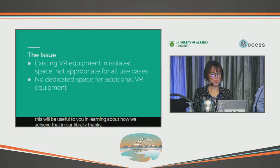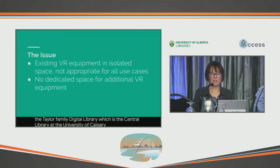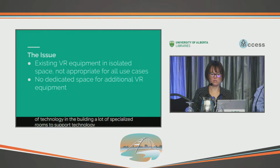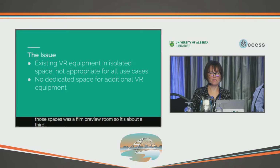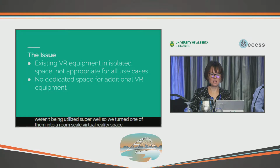Thanks. So Jed and I work in the Taylor Family Digital Library, which is the central library at the University of Calgary. That library opened up in 2011, and from the get-go, we had a lot of technology in the building, a lot of specialized rooms to support technology services. And one of those spaces was a film preview room. So it's about a 35-meter square room, and we had two of them. They weren't being utilized super well, so we turned one of them into a room scale virtual reality space. And that's been open for a number of years now.